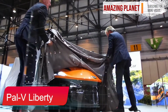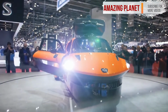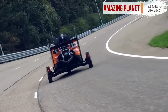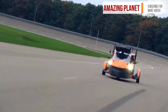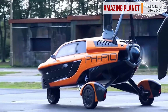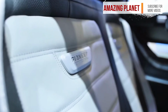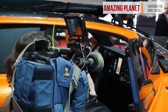PAL-V Liberty. When we were all young, all of us dreamed that one day cars would learn to fly. Well, it's finally happened. Not so long ago, the Dutch company PAL-V International started taking orders for the PAL-V Liberty, the world's first flying car production model. In fact, there were lots of similar attempts before, but none of them have reached the stage of mass production.